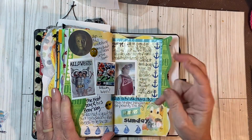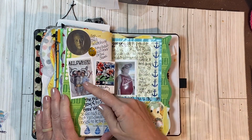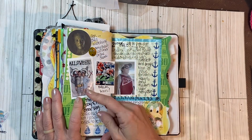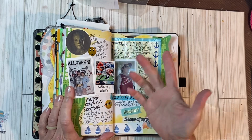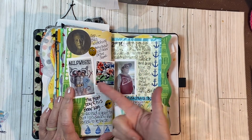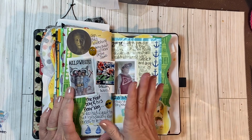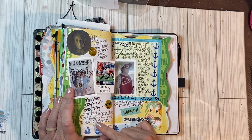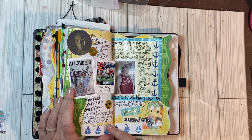So this is like Halloween weekend. It's the 30th, Sunday. My daughter sent me a picture of them at their Halloween party. I don't know. Dallas won. And yeah, they went as a frat boy and a beer keg. She's the boy and he's the keg. Yeah, so Rue had a good time. Oh, she has quickly found herself to be the designated driver.